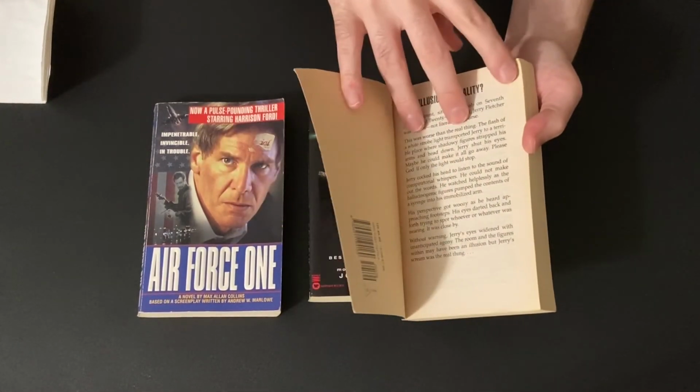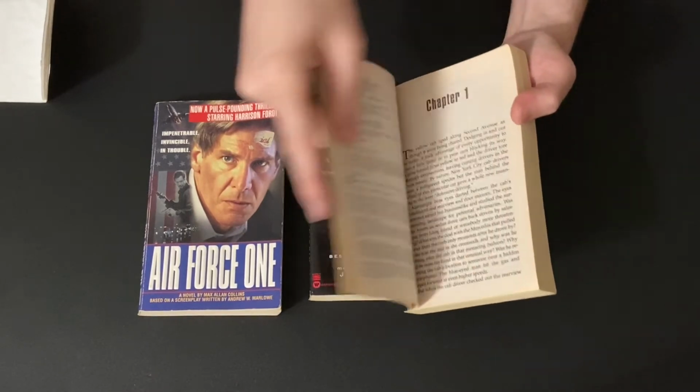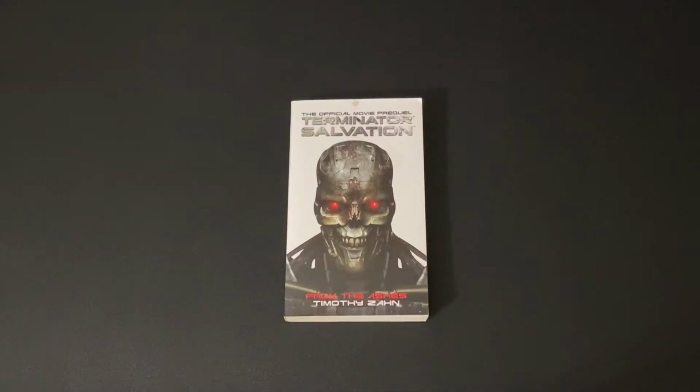So there's a little bit of page bending, but I'm not going to complain at all because this was a literally dirt cheap copy for a quarter, actually. This was a totally random find. This is a novel entitled From the Ashes, based around the film Terminator Salvation.